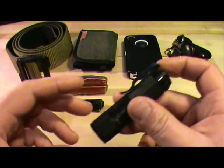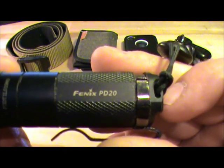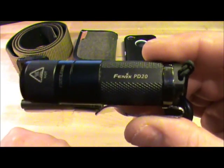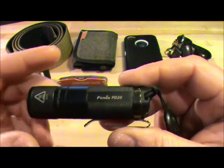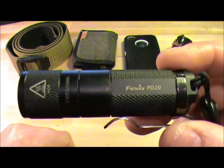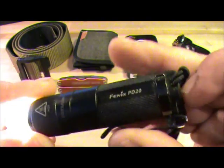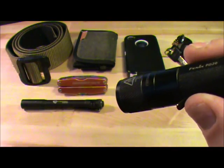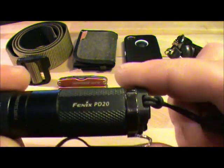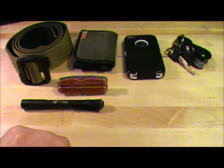Here's another light that I purchased not too long ago, the Phoenix PD20. Great light, except for the fact that it takes one of those stupid A123 batteries. And I found the battery life is absolutely horrible. And again, it's got all these various modes that I really don't need, and this expensive battery that wears out really quick. So I really haven't used it a whole lot.